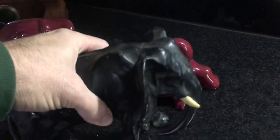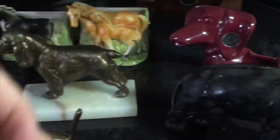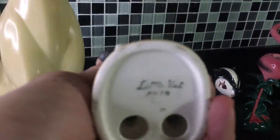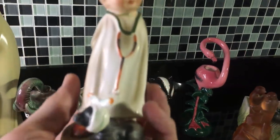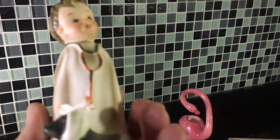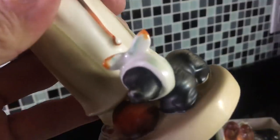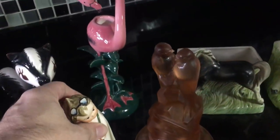Get Mr. Elephant back over here where he was. Okay, this is called The Little Vet. It's a Napco piece, if I remember. Wait, Napco or Lefton? One or the other, I don't remember. And there's a series of them. Okay, Little Vet. I think they came out in the 50s. It looks a little bit like a Hummel, wouldn't you say? So the little vet has taken care of his pup, the toothache, I guess, that the little pup has. It says Little Vet on the bottom.